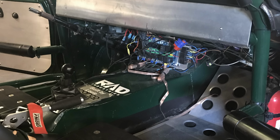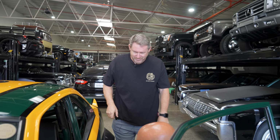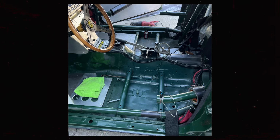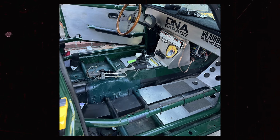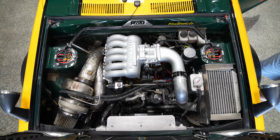The wires were basically, they wouldn't move anymore, like a coat hanger. They were just so old and stiff and brittle. So the whole car was rewired with just a Painless kit. But then the whole engine was wired with a Haltech Elite 2500.